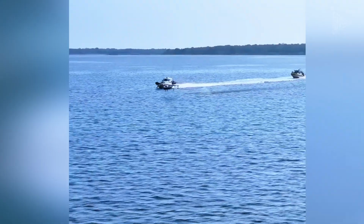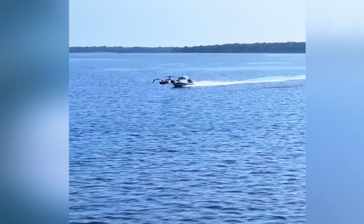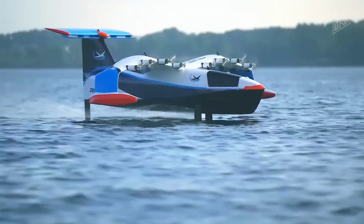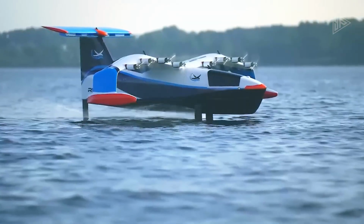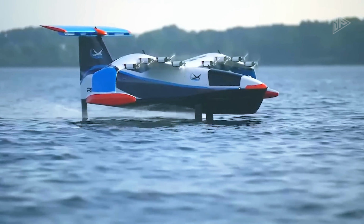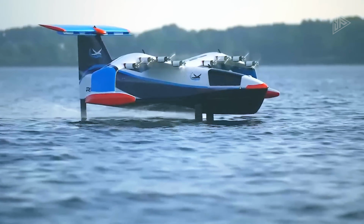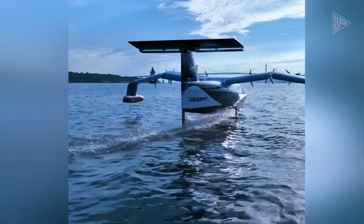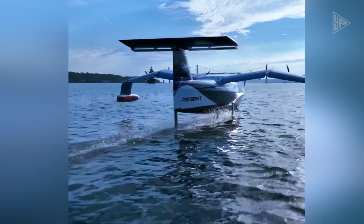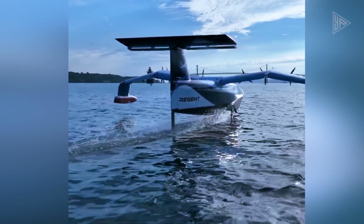The automatic retractable wings allow for reduced hull movement and more economical energy use once the aircraft reaches the target speed. With the ability to travel up to 186 miles at a speed of 186 miles per hour without emitting any harmful emissions, this vessel can accommodate 14 passengers.